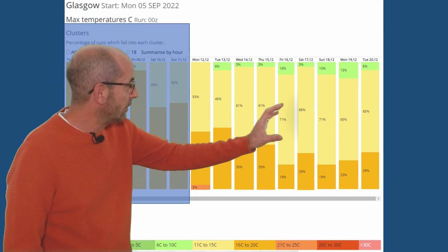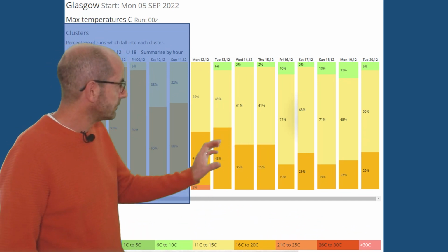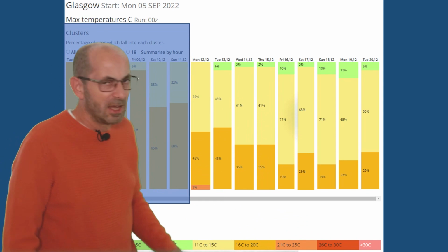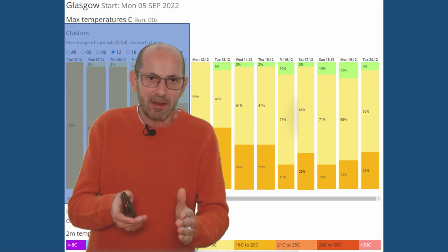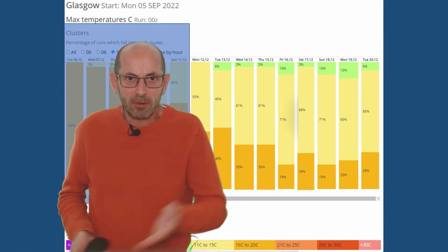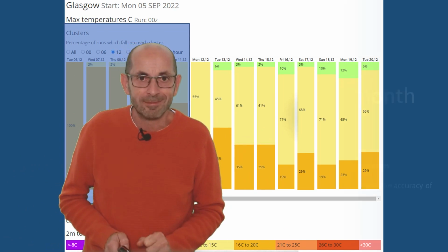The yellow shading being dominant, so 11 to 15 Celsius maximums, but also quite a lot of the orange there, although it is reduced in those of the 16s to 20s. And I would say, in general terms, quite close to the average here, maybe a little bit above it early on, then a little below it towards the end, because there is that downwards trend there in 2-meter temperatures.